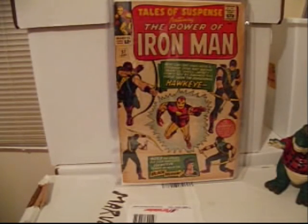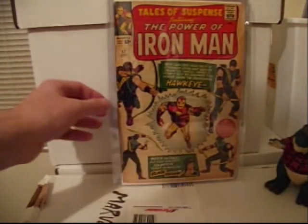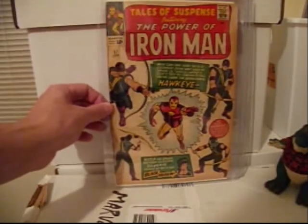So it was really between, and at this point I had Nick Fury's first appearance, so it was down between Black Widow and Hawkeye, and I've always loved Hawkeye. I mean, Black Widow's cool and all, but yeah, I've always liked Hawkeye. So, issue number 57, Tales of Suspense, first appearance of Hawkeye.